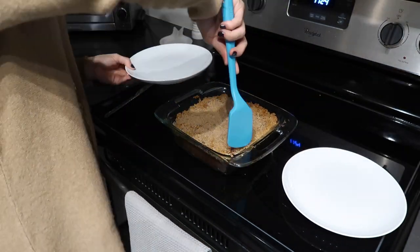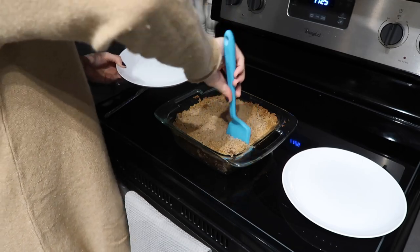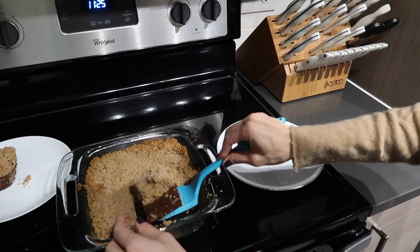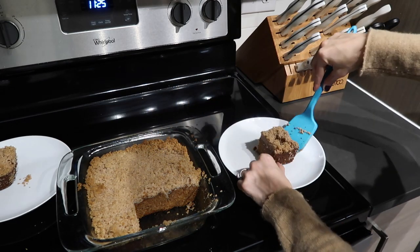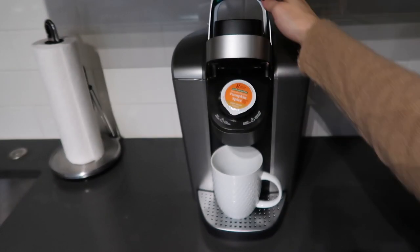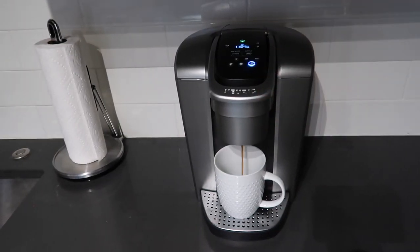The pumpkin coffee cake is done, so I'm gonna cut two slices, one for me and one for my husband, and look how good that looks. Now I'm gonna take a little break, and of course I have to make some pumpkin spice coffee and sit down and try it out and sip on my coffee, because of course you have to have coffee with coffee cake.